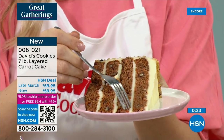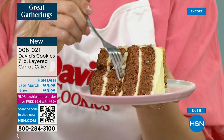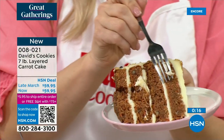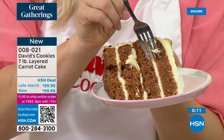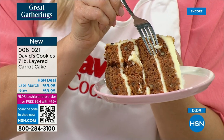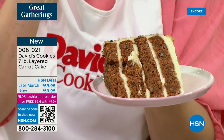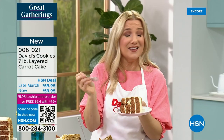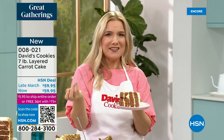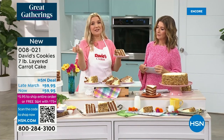I love the size of the nuts. You really get the crunch. You really get the flavor in the nuts, Amy. And you see them. That's what I love. You actually look in there close. I see those shredded carrots, those freshly shredded carrots. You see those southern pecans in there. You see one, two, three, four layers of delicious, moist, yummy, made from scratch carrot cake. And again, it's 7 pounds of carrot cake. It is going to be the showstopper on your table for Easter or for anything, just to celebrate.